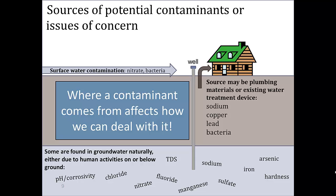The water that we're analyzing for the most part is collected from people's taps, which means that it's also affected. The water quality is changed as that water moves through plumbing and fittings and fixtures and water treatment devices that are present. So we kind of put this whole puzzle together for people so they can understand what's going on with their water.